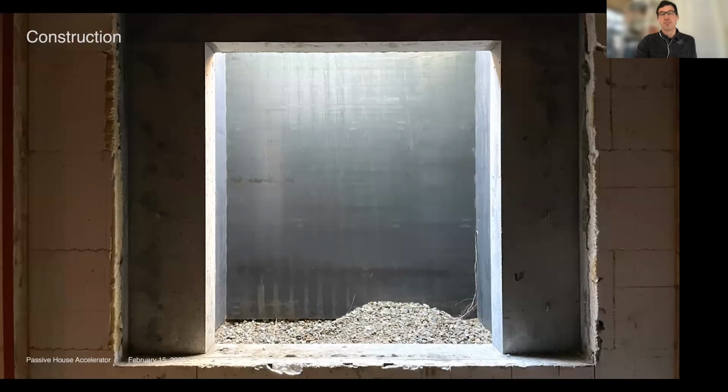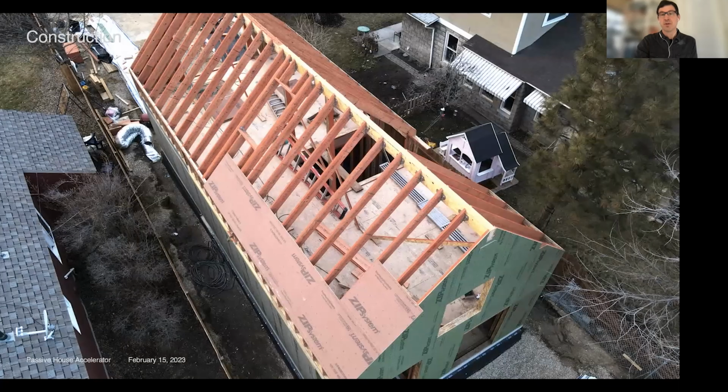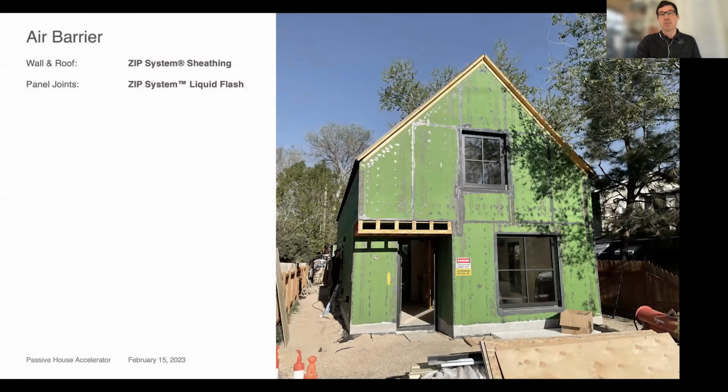Here's a shot of the basement window. The steel window wells were just put in there. Like I said, the living space on the upper level is under that roof. It was stick framed with 9.5-inch rafters. The air barrier was the exterior structural sheathing. They used a Zip System, and all the joints were sealed with FastFlash. That was the primary air barrier.